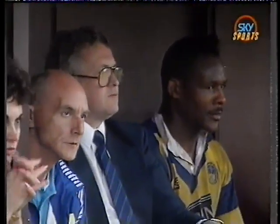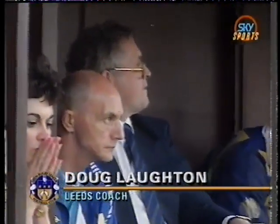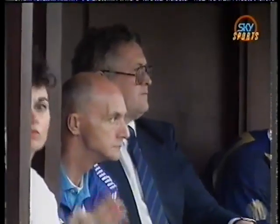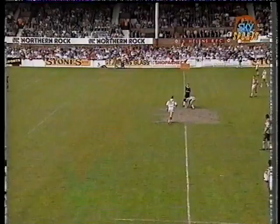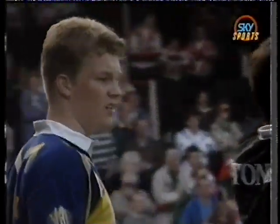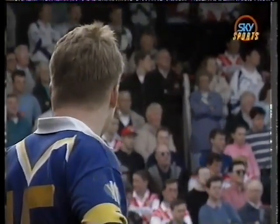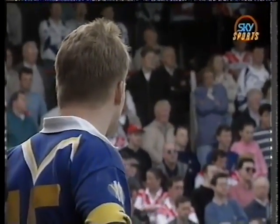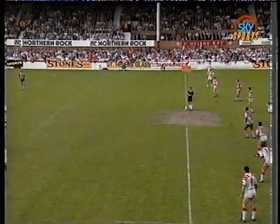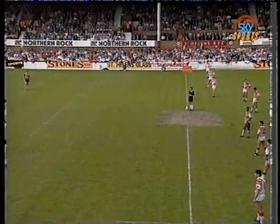Dwyer and Hanley in the sin bin. Hanley looking rueful alongside his coach Doug Laughton. And now Lee Harland will come on and Andy Goodway will go off. And the referee, John Connolly, just delaying the start here, having a word with both sides, saying let's calm it down.